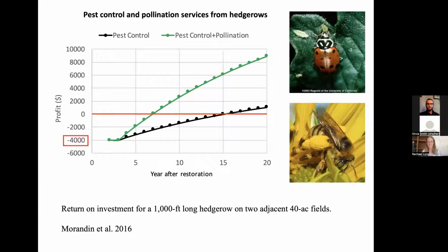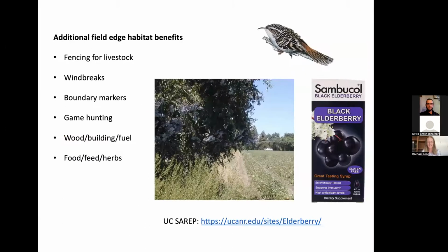But I think it's exciting with all this bird work that maybe the birds actually, we could put them into this model and show that we can get a return on the investment for the hedgerow even sooner. And adding in pollination services, we can actually get a return on the investment after 7 years, because you're getting a little bit better yields from the native bees. So just to finish, there's lots of additional benefits of hedgerows.